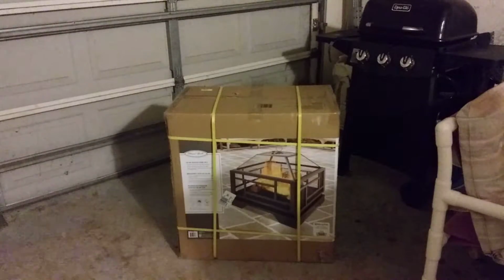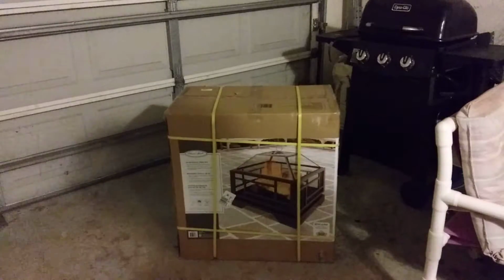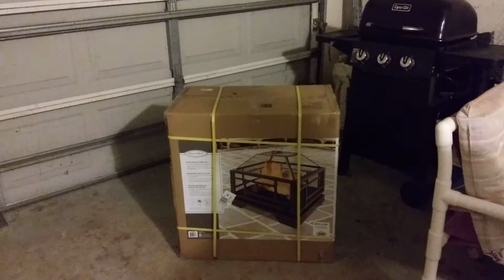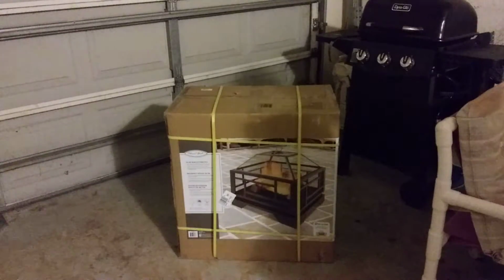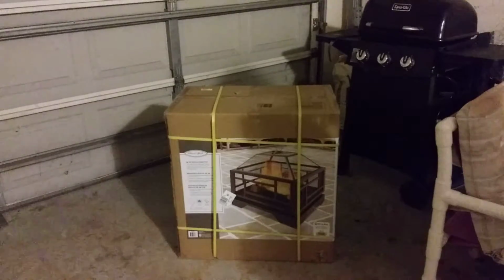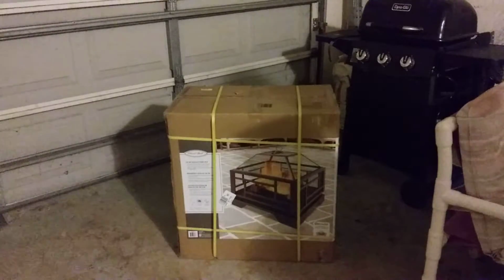Now you can either buy a fire pit or build a fire pit. I once had a fire pit that I did build, but because Sean and I were going to be selling our house, we decided to buy a fire pit, because we want to be able to take this with us. Now, if you want to build a fire pit, it does increase value to your home, but as of right now, I'm not really looking to do anything like that. Honestly, this is for survival and relaxation.